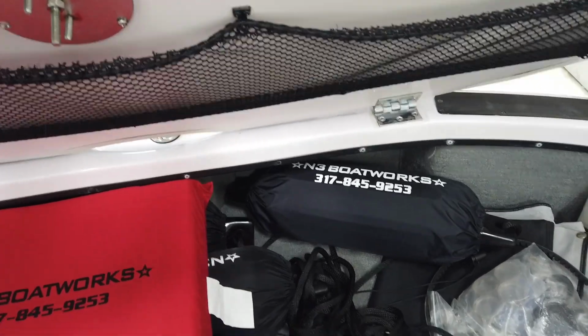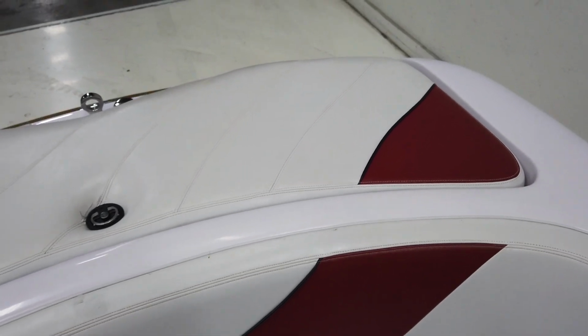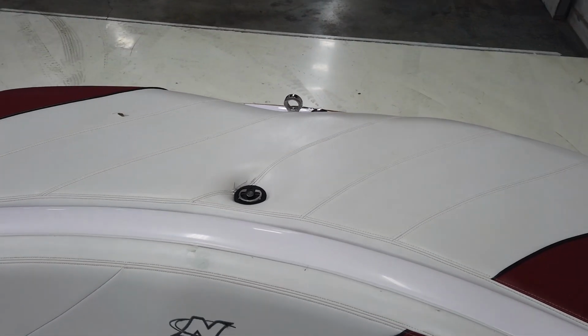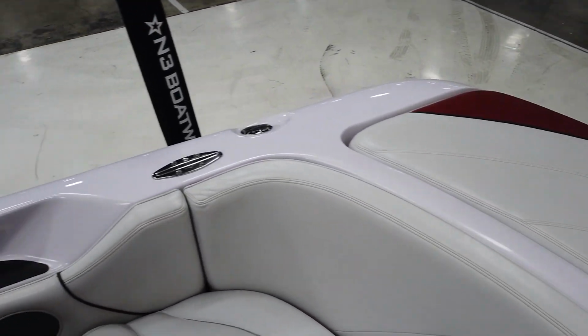But it's nice to have that little storage space. Reorganize the boat and find a good spot for that stuff, and you can throw a wakeboard or two in there if you get creative with it.